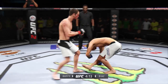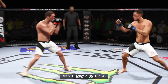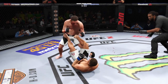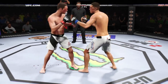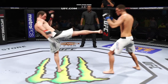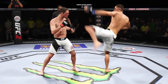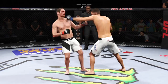Oh, he lands the roundhouse to the body. Big kick misses. Joe, there we see our total strikes landed so far. Back up. Joe, that's a solid leg kick by Diaz. Kick to the body. Strong jab by Nate. Good front kick here. Great left by Diaz.